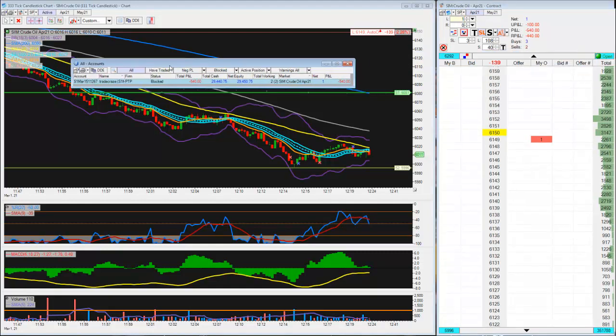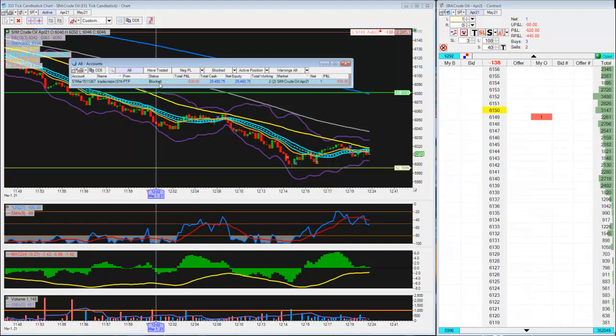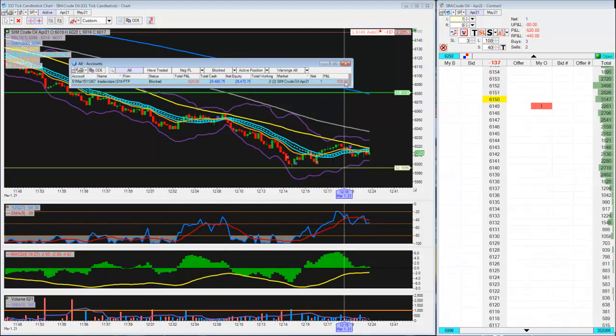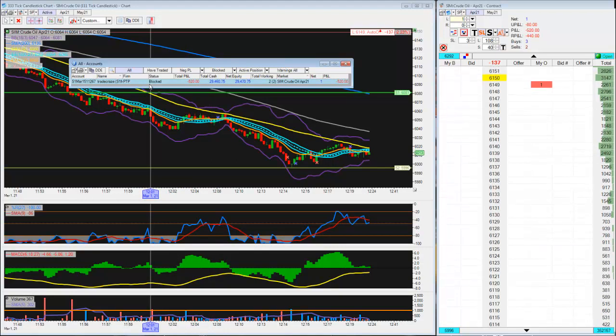So here's what this is saying right now. It says block, that we have an open trade. So if this goes above, then it should say okay, which is interesting. You can get away with a lot at step one that you can't get away with later. See, that just switched to okay. I forget about step one sometimes.